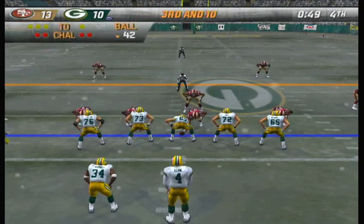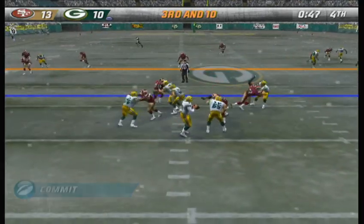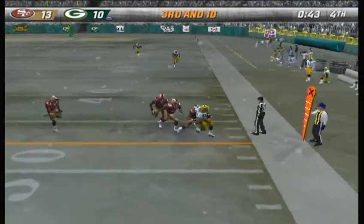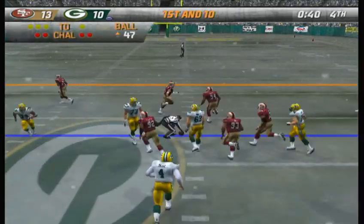Favre will work out of the shotgun. Steps up into the pocket with the throw. He hits his receiver. Clements is there on the stop. They'll call this play at the line of scrimmage.